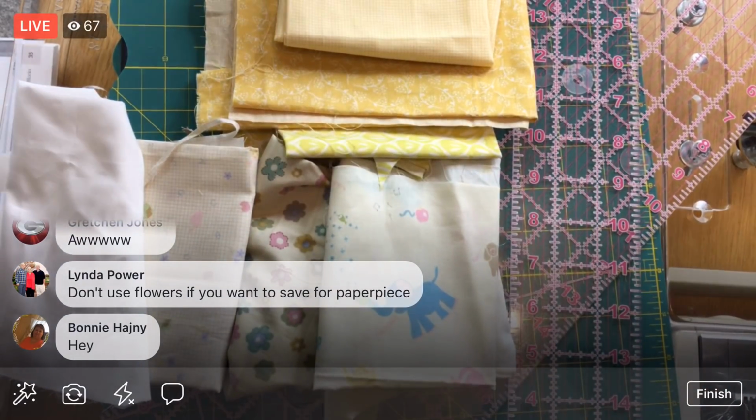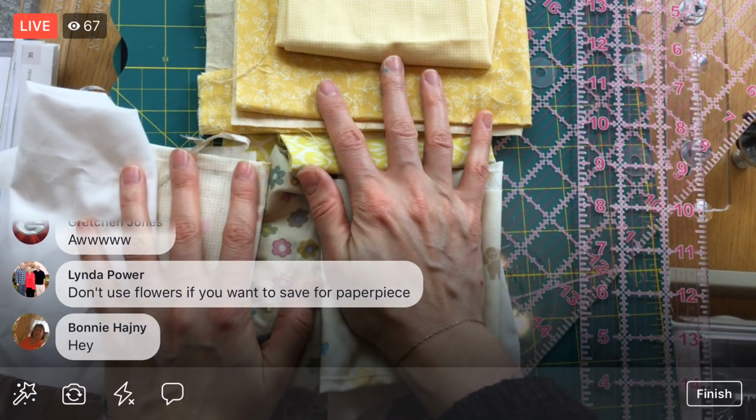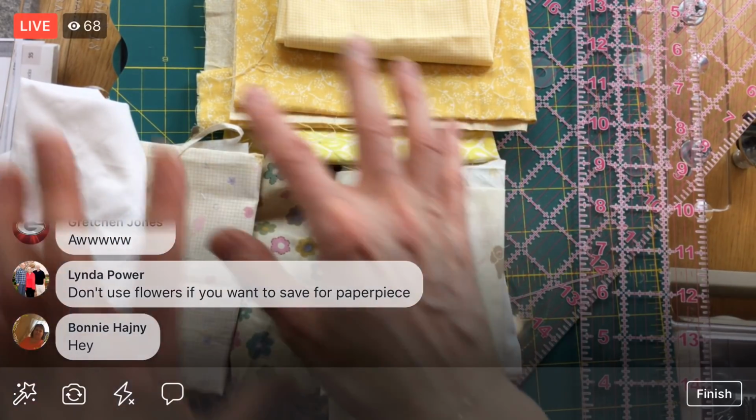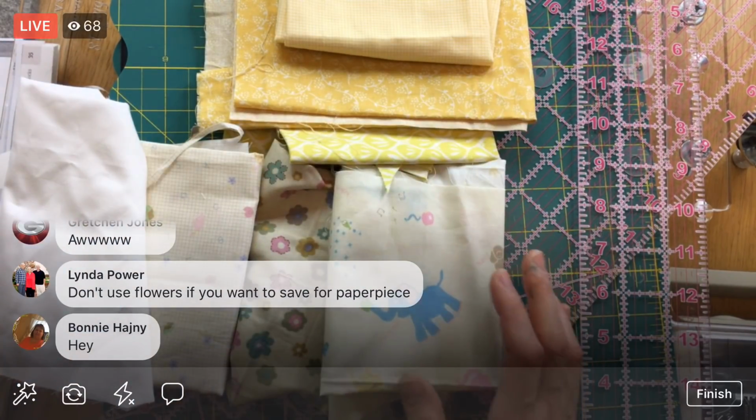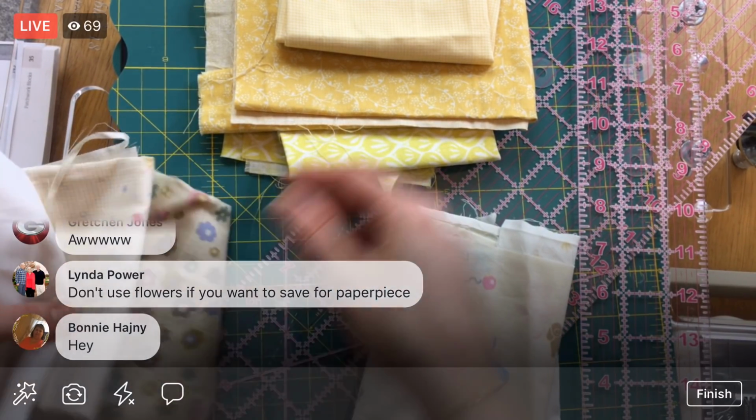And we can get started cutting. So again, this is why I'm kind of thinking that I'll cut as I go, so I don't have fabric everywhere, but I don't know, maybe I should trim all at the same time. I don't know. We'll just get started and see how it goes tonight.